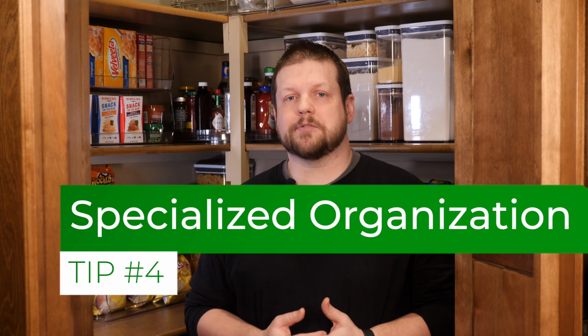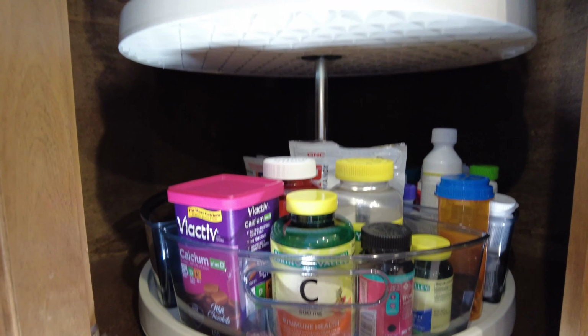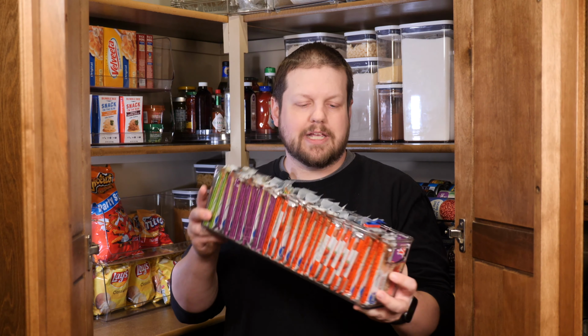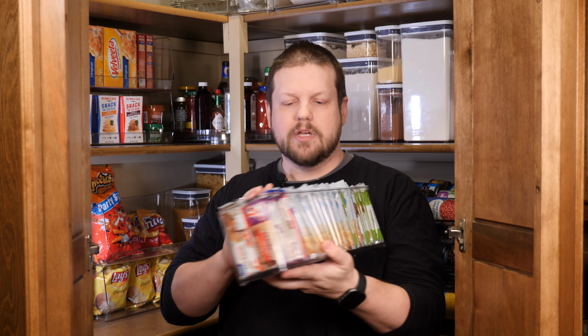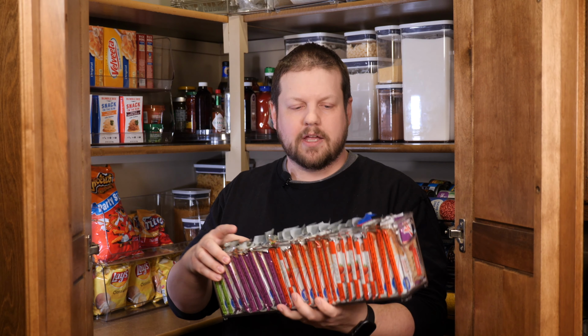Tip number 4 is all about specialized organization. Now, while a lot of focus goes on the fancy containers like the OXOs that we have for our dry goods, there are a lot of other opportunities in your pantry that would require a different type of container, where that might not be the greatest fit. So one of the examples that we have are acrylic boxes. Now, acrylic boxes are great to store things like snacks in. These are really easy to access, really easy to see. As you can see, we've got multiple different types of snack bars in this box, and you can pull out the whole thing to restock it or to just find what's in it.